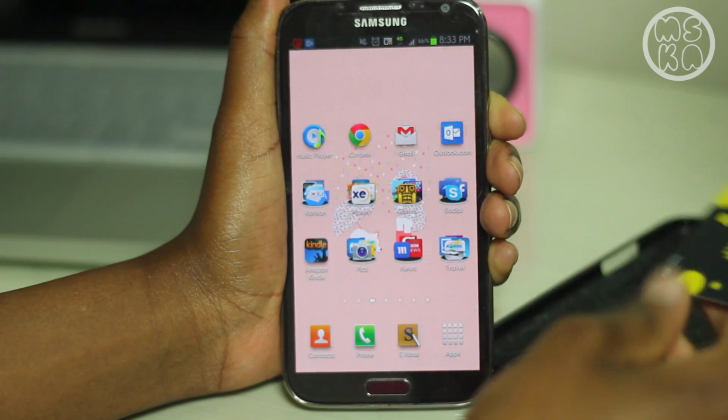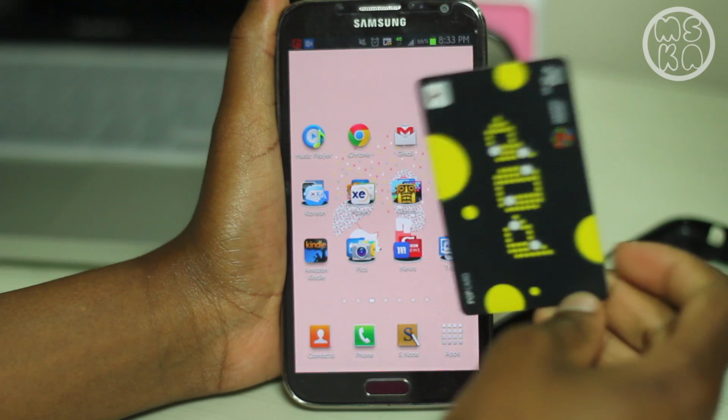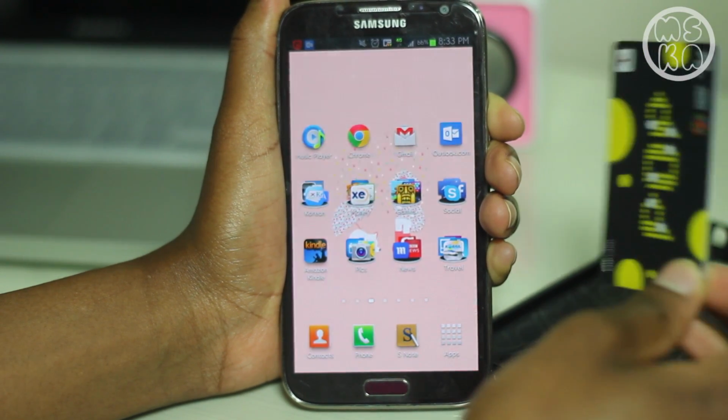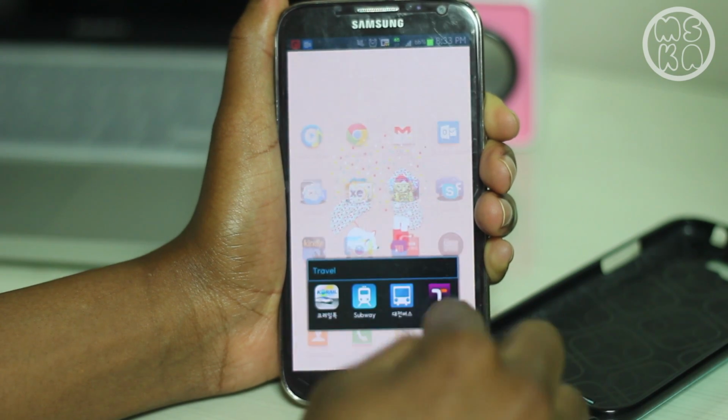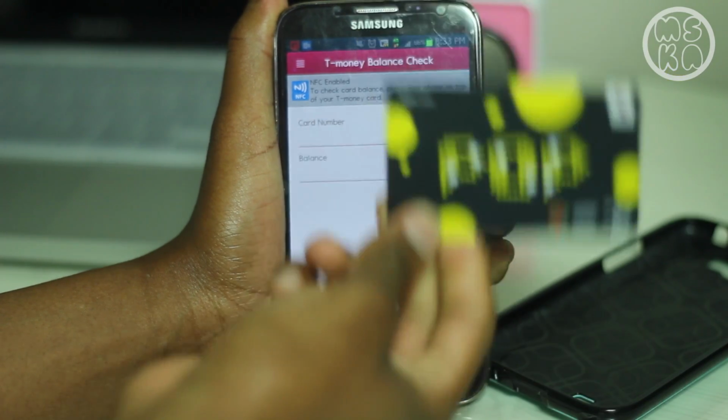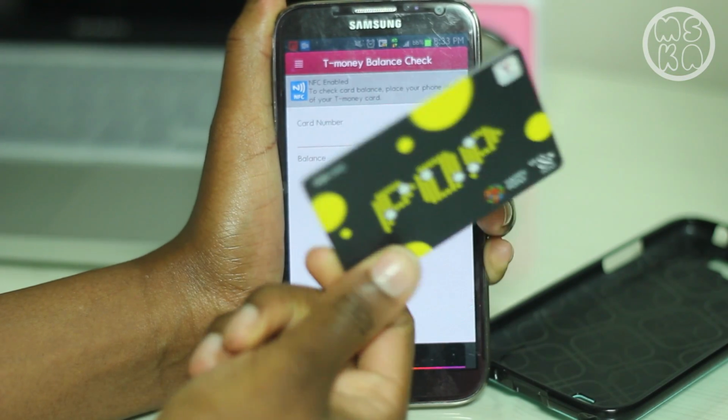For the final app, I actually had to take off my phone case because I keep my bus card in the back of my case for convenience sake. But the final app I have to show you is the TMoney Balance card. So if you live in Korea, you will need your TMoney card. It's a really great card.